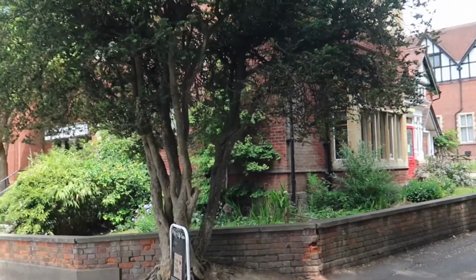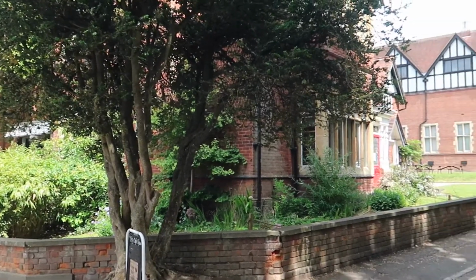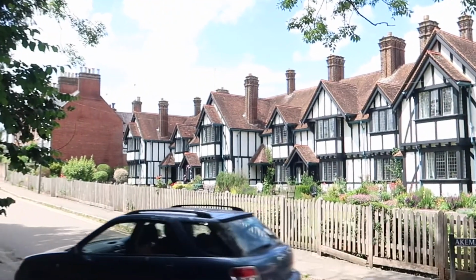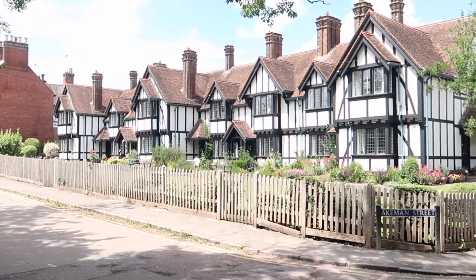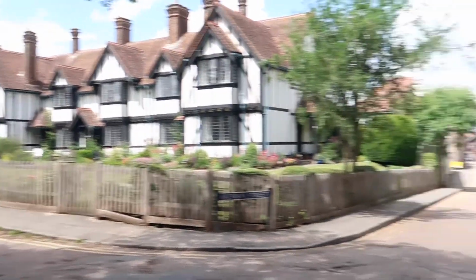You can't get more quaint than the essential Britishness that is right next to the Natural History Museum, because right to your left is a Tudor building. It's what we're all about over here. Pomp and ceremony. But that does look beautiful. 1893.